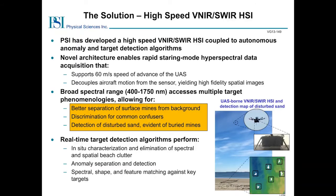To achieve the requirements of the U.S. Navy and to satisfy the prerequisites of the COBRA mission, PSI has developed a high-speed VNIR SWIR HSI that is coupled to autonomous anomaly and target detection algorithms. The novel architecture enables rapid staring mode hyperspectral data acquisition that complies with the 60 meter per second speed of advance of the MQ-8C Fire Scout UAS used for the COBRA system. Furthermore, the architecture decouples the aircraft motion from the sensor, which yields high-quality and high-fidelity spatial images.